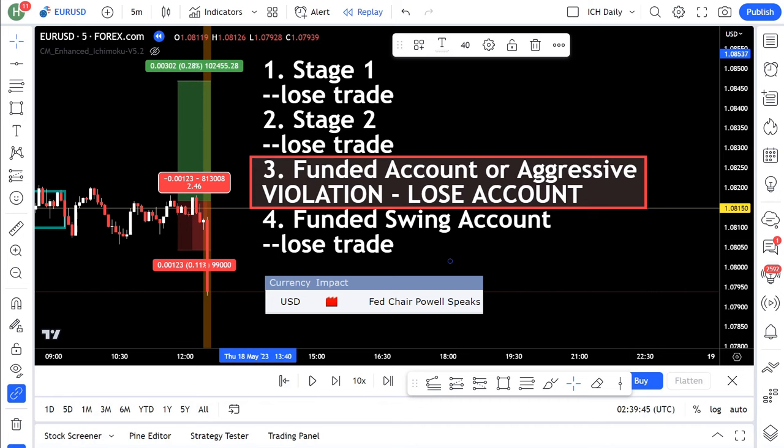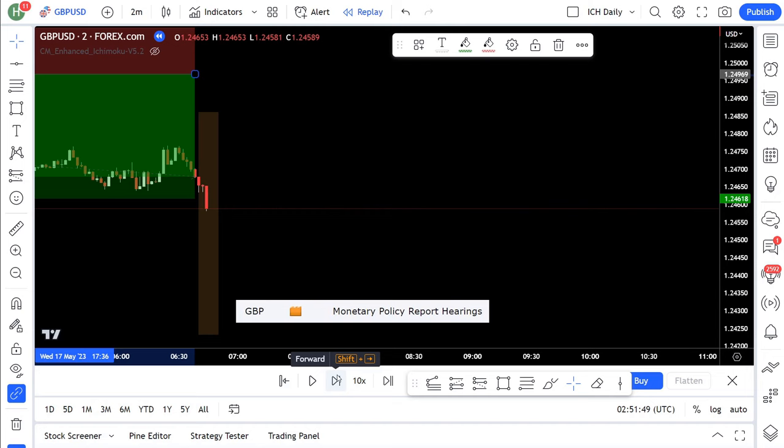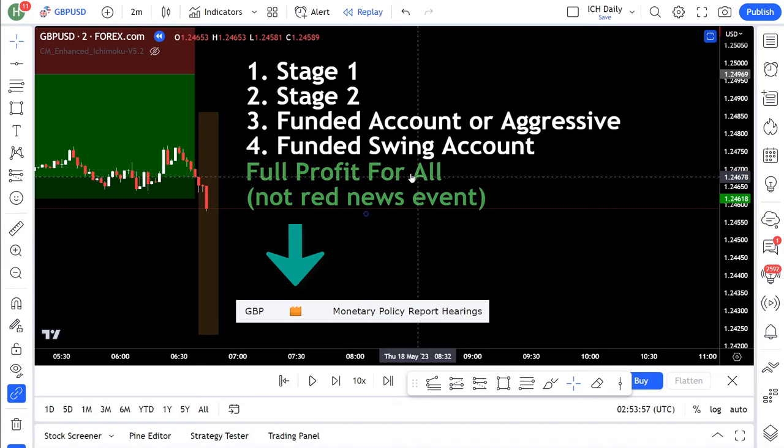We're in a nice short trade since yesterday. It just so happens that our profit target was hit during the news. What happens in all 4 of these cases? In all 4 of these cases, we would enjoy the full profit. We're only restricted on red news events.